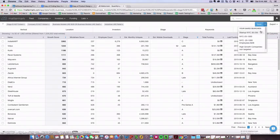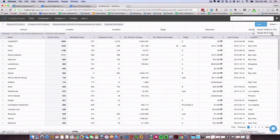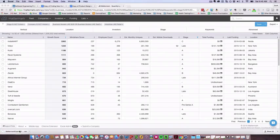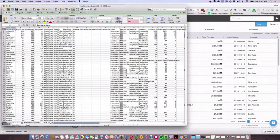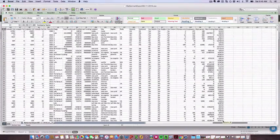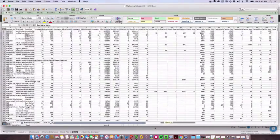And what I can do is I can save this, or I can export it. Now, I like exporting it to a CSV because, again, you're going to want to be sharing this with somebody else. But now what you can do is you have all this rich data where you have the company name, the website, description, whether they've raised money. And really you just want to kind of narrow this down to the stuff that's important to you.